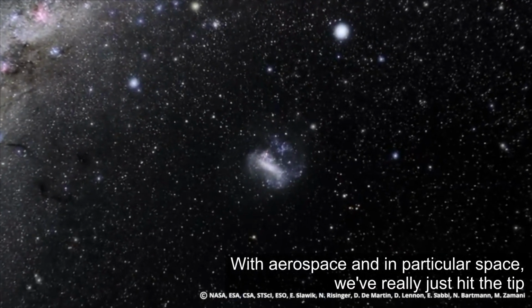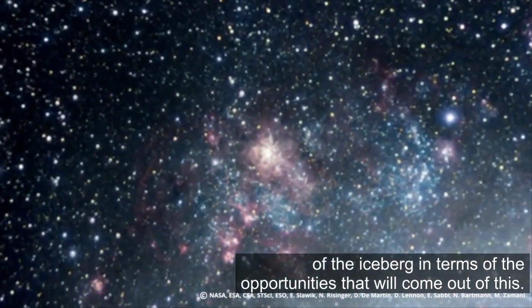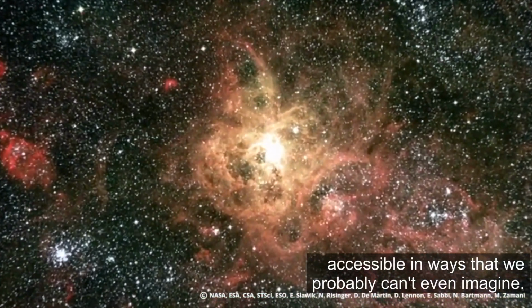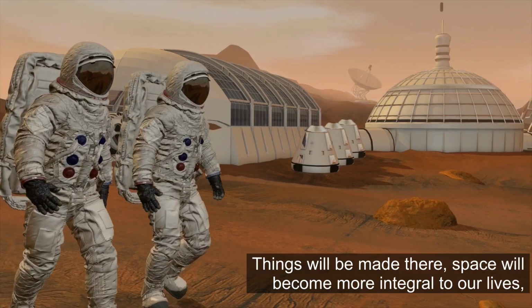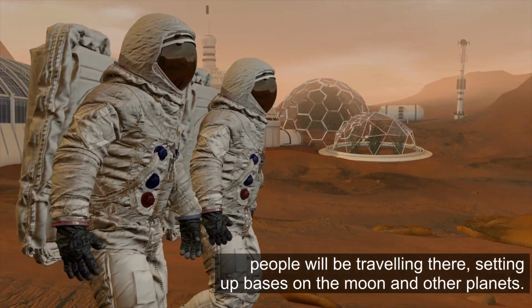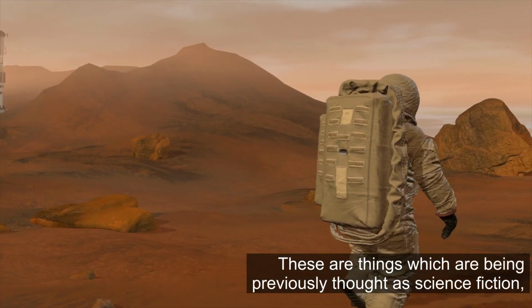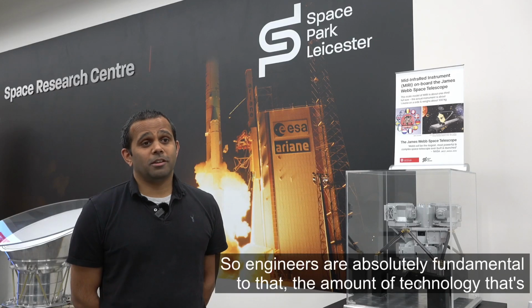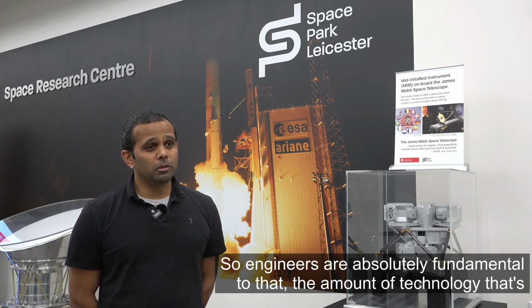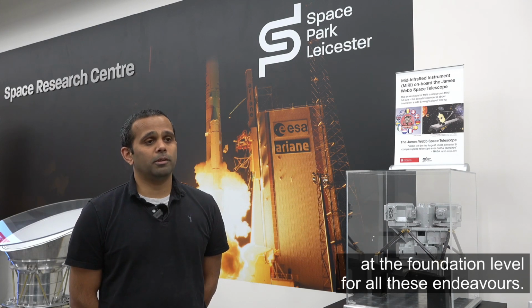With aerospace, and in particular space, we've really just hit the tip of the iceberg in terms of the opportunities that will come out of this. And this means that space will be accessible in ways that we can't even imagine. Things will be made there, space will become more integral to our lives. People will be traveling there, setting up bases on the moon and other planets. And these are things which were previously thought of as science fiction, but these will become reality within our lifetimes. So engineers are absolutely fundamental to that, given the amount of technology and teamwork required to build these systems. And so engineers are really at the foundation level for all these endeavors.